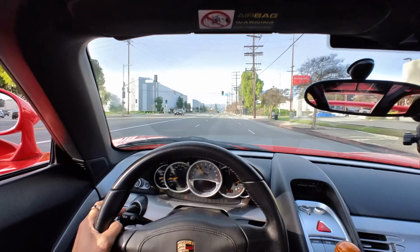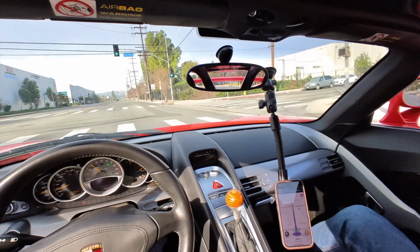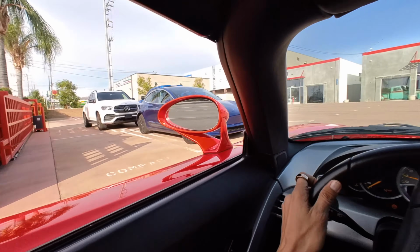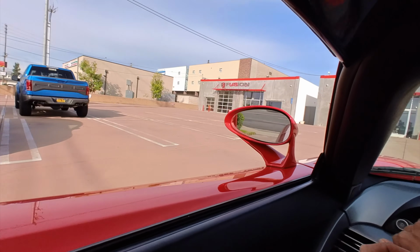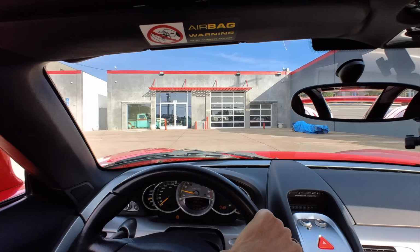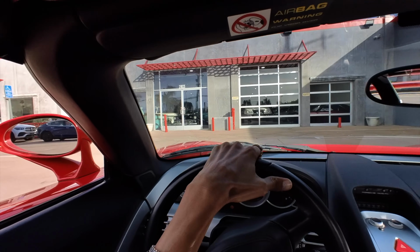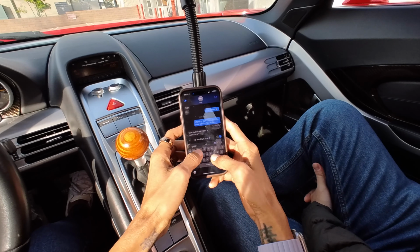I wonder if we can do donuts in the parking lot. Have you ever done donuts in this parking lot? No. Will they get mad if there's big donut marks? I don't know. Should we try? Just one donut.